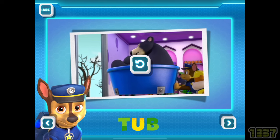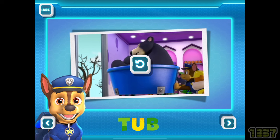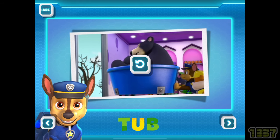A tub is a container with a flat bottom you can put things in, like water, plants, or toys. I love taking baths in a tub. Arf!